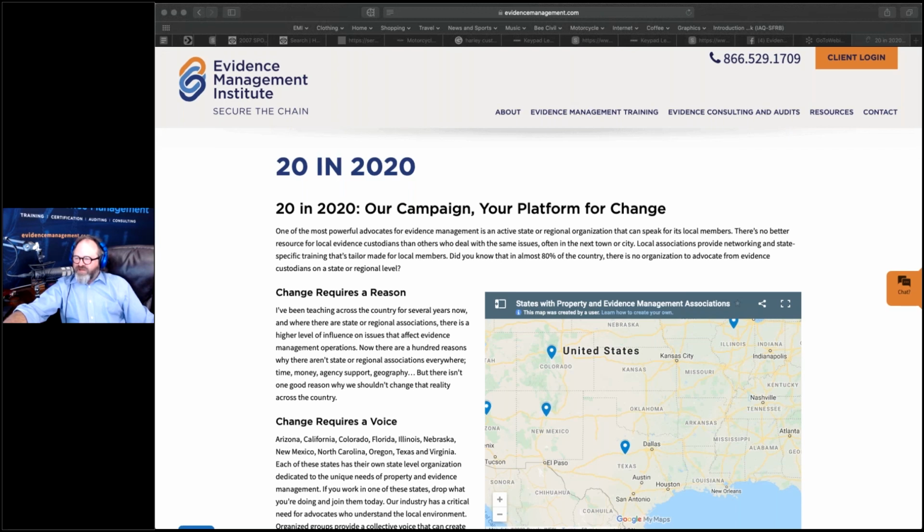How can I get my agency to see the benefit to a standalone property module instead of using the RMS? Now, Rebecca, that is a great question. And I am a huge proponent of evidence management systems. I only have like 12 minutes left, so I would say this: look at the needs of your property evidence unit and compare those to the needs that are met by the RMS.